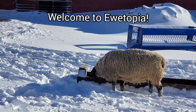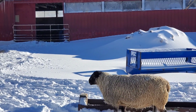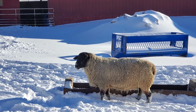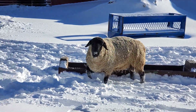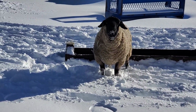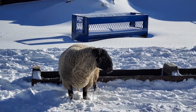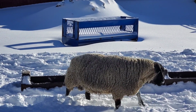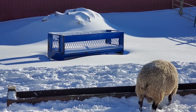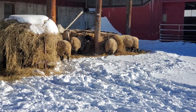Thought before I went inside to look at the sheep, I'd stop and have a peek at the rams who live outside. There's Gladiator. Hey Glad! That's pretty deep snow out there, isn't it? Yeah, pretty deep. At least the snow's stopped today and it's nice and sunny, but the snow is really deep, so you don't want to be walking in it.